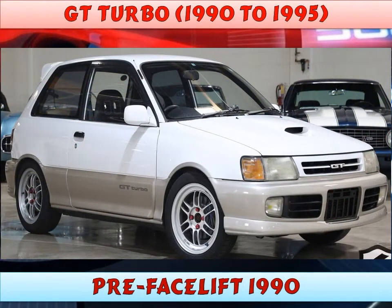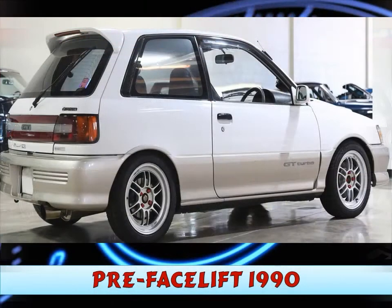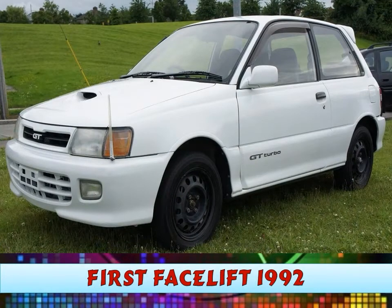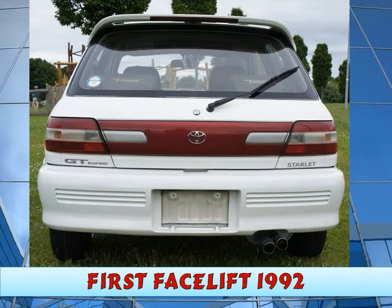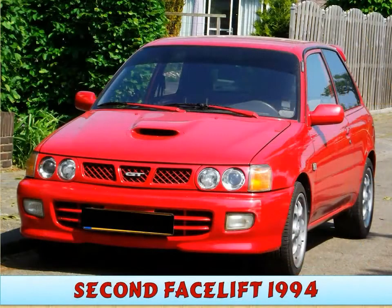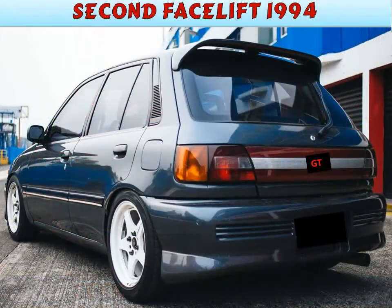Starlet GT Turbo is a high-performance model of the fourth-generation Starlet, first introduced in 1990, powered by a turbocharged version of Toyota's E engine, the 4EFDE with a CT9 turbocharger. The first facelift GT Turbo received minor changes in January 1992 which included new bumpers and rear combination lamps. The second minor change was given in May 1994, this time with 4 round quad headlights combined with the mesh grille. Production of the car ended in December 1995.